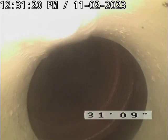There's a clay section right there. And right there's PVC. So that's gotta be probably right to the end of the building here. And then right to the outside.